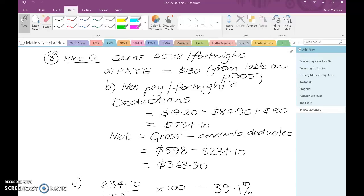Okay, so here's a bit of homework help. Exercise 805. You were asked to do those for homework. And here's some help. So I'm looking at question 8, and we have Mrs. whatever her name was, can't remember now, starts with G.